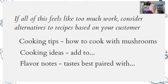And then cooking ideas. So just general things like add these mushrooms to your omelet or to your pizza, whatever it might be. Just give them suggestions for how they could use them in the things that they are already making at home. And then flavor notes. I like flavor notes so that people better understand what that mushroom is going to taste like. And then what is it best paired with? Like, this would be great on an arugula salad, or this would be great mixed into your bread dough and baked into a bread. Those kinds of things, the flavor pairings really help people. So those are options. You can educate your consumers and help them cook your mushrooms without just giving them recipes.